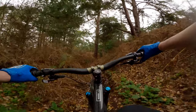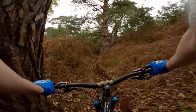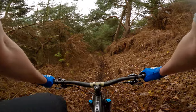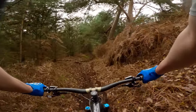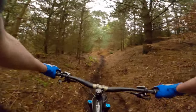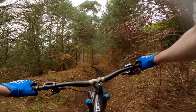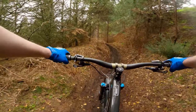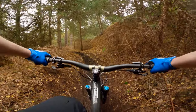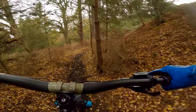Whoa, I flicked up loads of mud. This is a proper off-roady bit. This is not what I expected. I thought I was going to drop into this and it would be a flowy downhill, but it's not. I mean, maybe it is in the summer, but it's... Oh my God. Gonna have to crank through this bit. It's thick mud. Jesus.